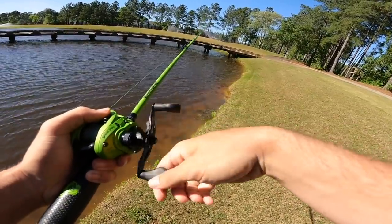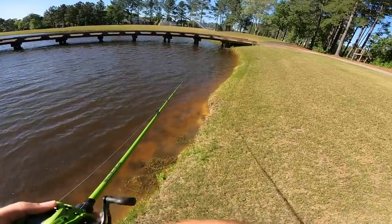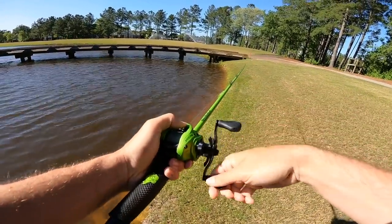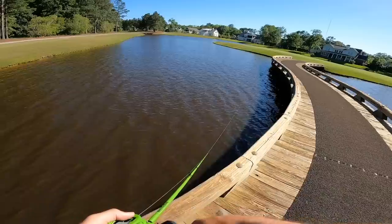Look at that, another bite right there. See, that's one we could probably catch. But see how quick we covered this bank, and then boom, we got a bite. Right here, come on. I can't believe he didn't hit me.